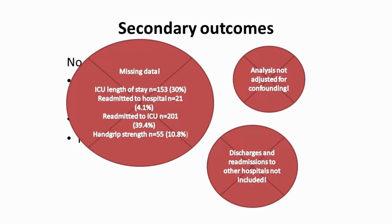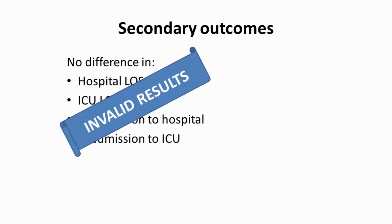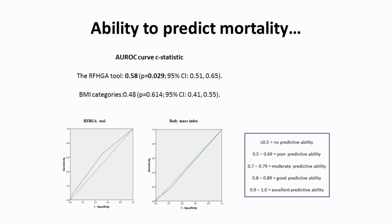And there was loads of missing data because it was retrospective and we weren't collecting that data clinically. So 30% ICU length of stay missing, readmitted to our hospital 4.1%, readmitted to ICU 39.4%, and also there was hand grip data missing as well, which was 11%. So I decided that those results were pretty much invalid.